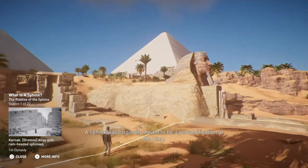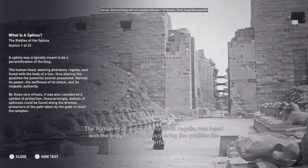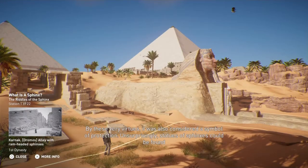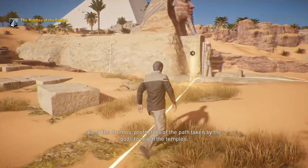A sphinx was originally meant to be a personification of the king. The human head, wearing pharaonic regalia, was fused with the body of a lion, thus sharing the qualities the powerful animal possessed, namely its power, the swiftness of its attack, and its majestic authority. By these very virtues, it was also considered a symbol of protection. Unsurprisingly, statues of sphinxes could be found along the dromos, protectors of the path taken by the gods to reach the temples.